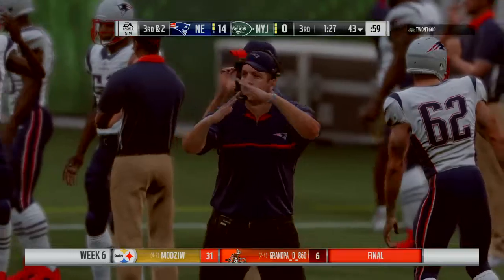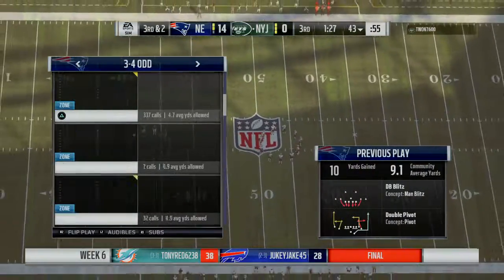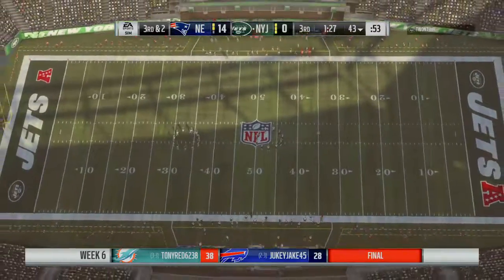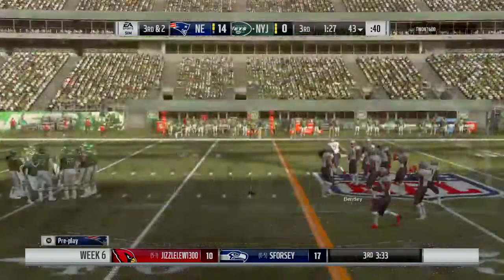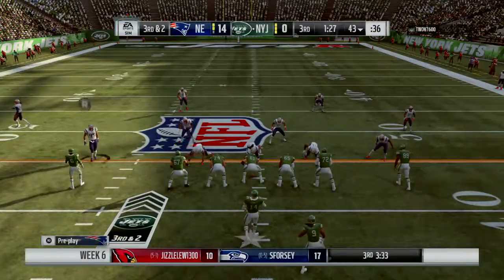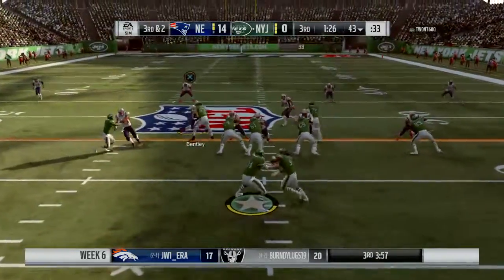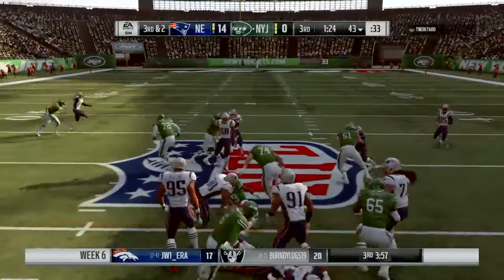Now we're going to get a timeout here called by the Patriots. It's just their first, so 2 remaining as they burn one here in this third quarter. This offense is in desperate need of a conversion as they come up on 3rd down. You might as well get the bomb. They'll run it now out of the gun.